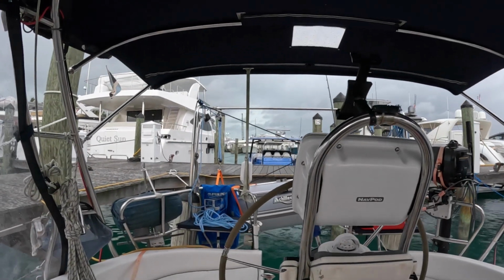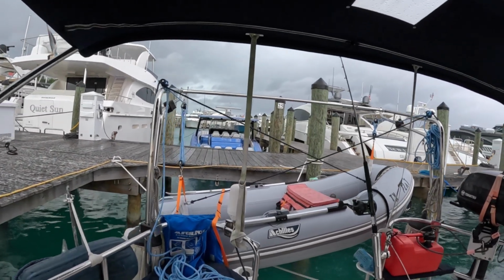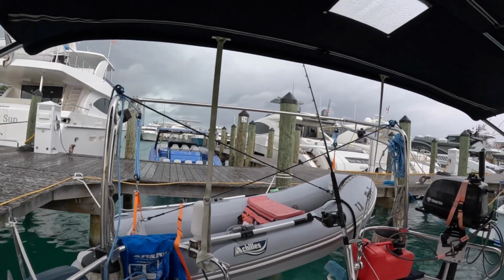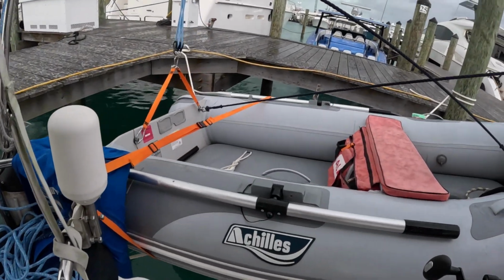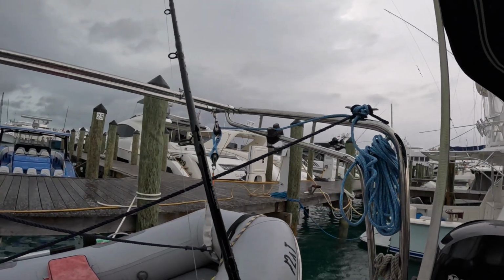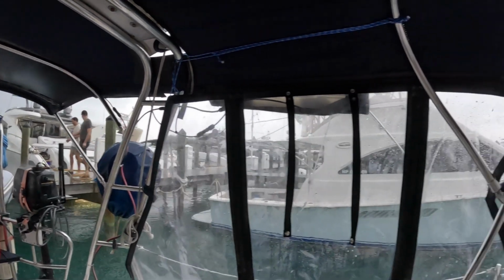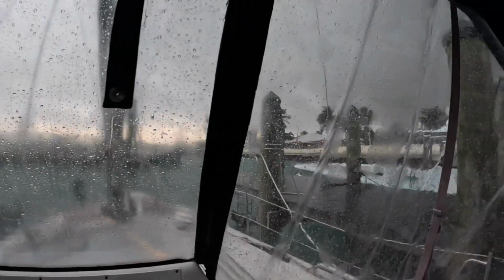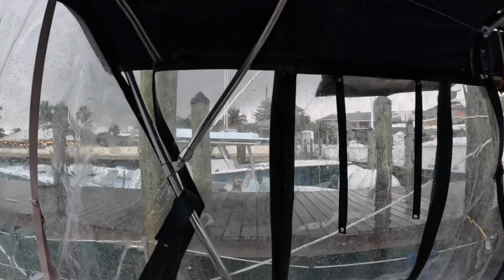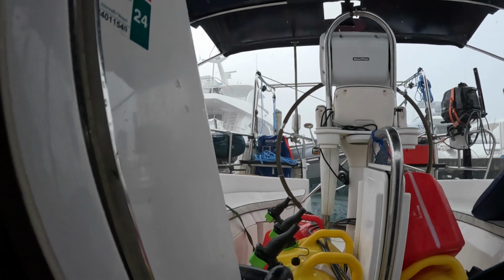Well, it was nasty weather on my way here, but now it's really nasty weather. I've just had to adjust the dinghy to make sure it drains. I'm glad I got in when I did. Whew. This is just the first front, not the main story. That is lashing it down.